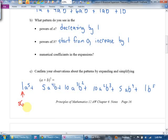And you know what this is? 5 choose 1. And you know what this is? 5 choose, except I need to make the C big. 5 choose 2. 5 choose 3. 5 choose 4. And 5 choose 5.